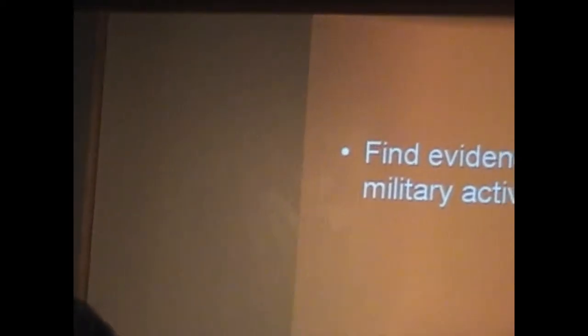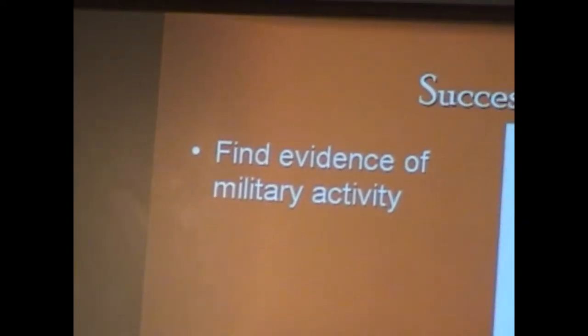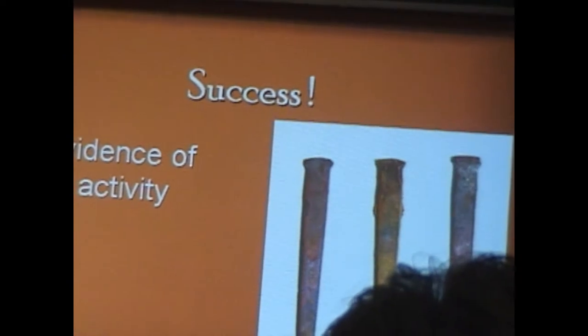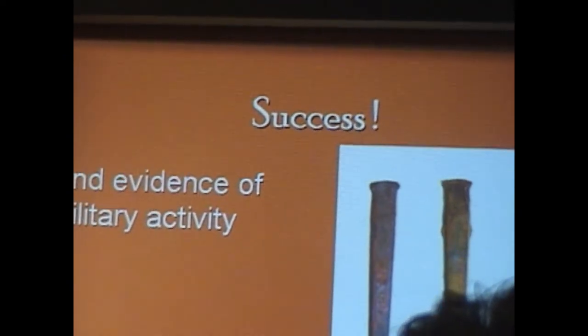We found more nails. We found lots and lots of nails. And for the first day and a half, that's all we found was nails. And so the crew was getting kind of discouraged. We found yet another nail.